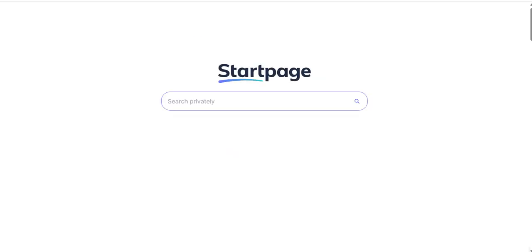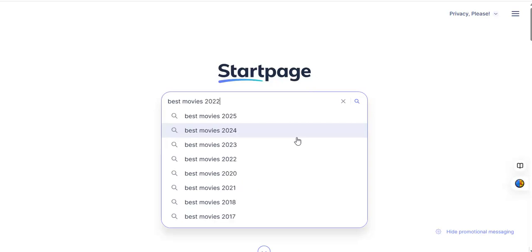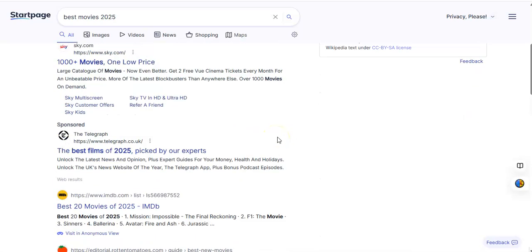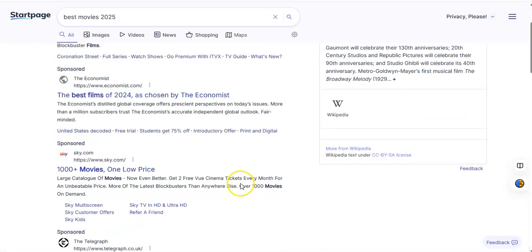Startpage. Startpage is quite a useful and popular privacy search engine. Again, considered one of the most secure. Quite a lot of adverts here. These adverts are from Bing and Google, so they don't have their own advertising. Brave have their own advertising setup, as well as their own index. Startpage is using Google and Bing's results and then curating them, and you can say the same with adverts there as well.